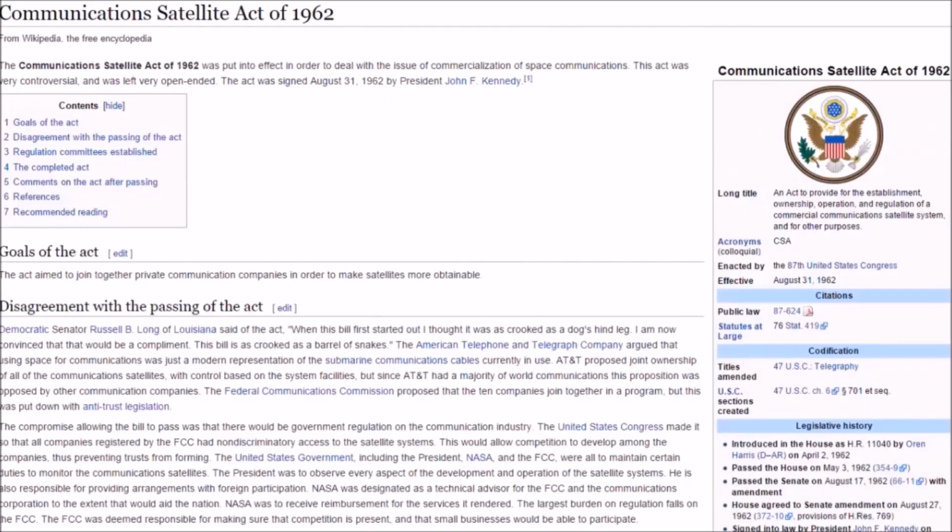Telephone and data is transferred over submarine cables. Not satellite. Not satellite. Not satellite. Not satellite. Now let's read about the Communications Satellite Act of 1962.